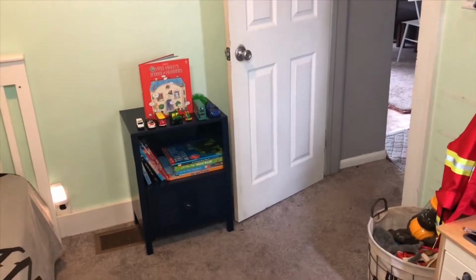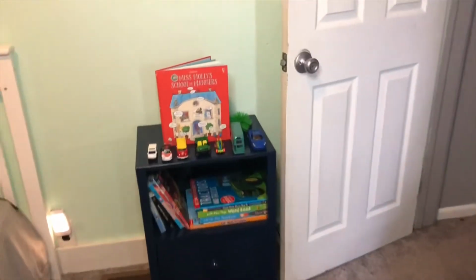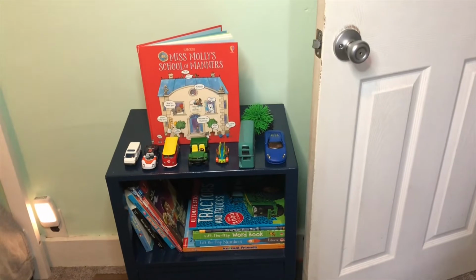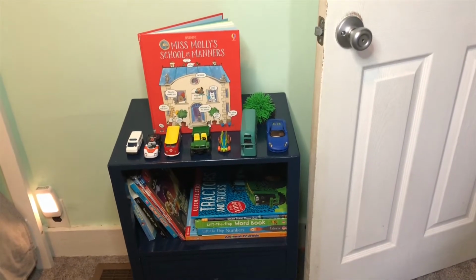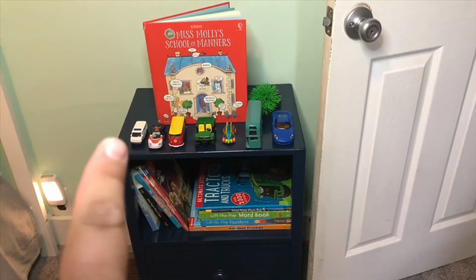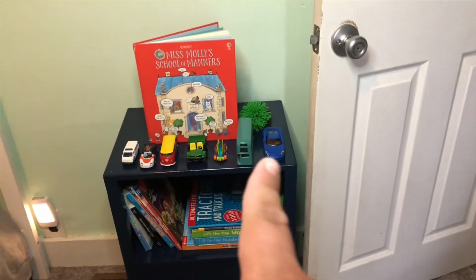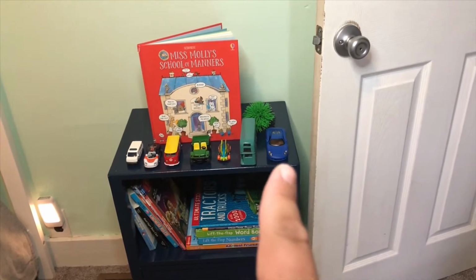And then I just went ahead and redid his little bookshelf here. Goodness knows these cars aren't gonna stay like this for more than 30 seconds, but I wanted to make it look cute. So he has like 100 of these little things. That's one of the things I decluttered. So I pared it down.